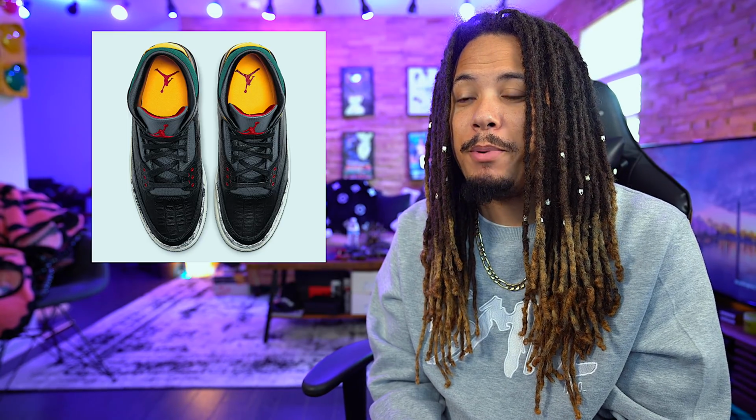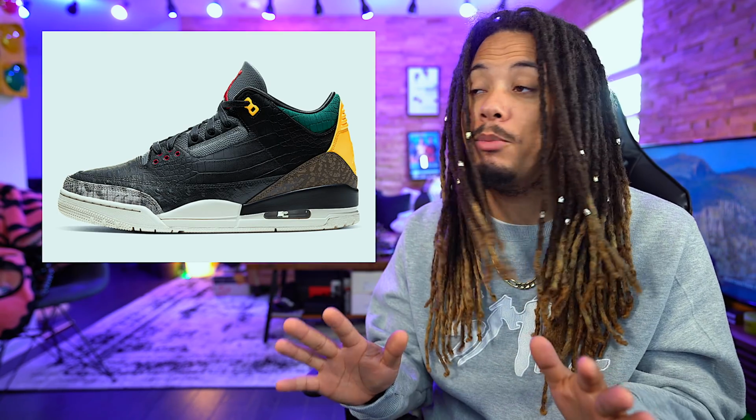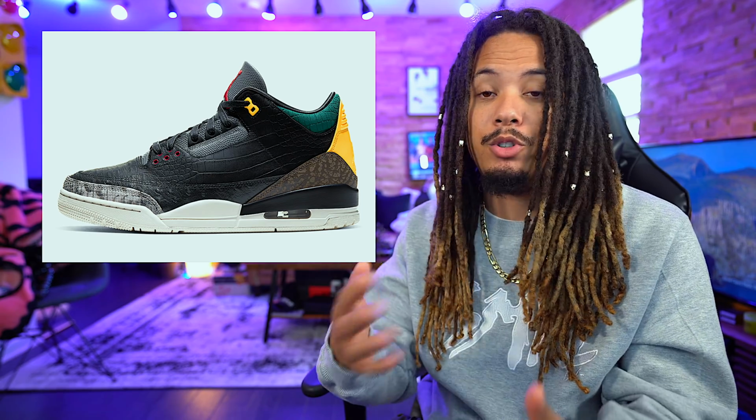Coming in at number 9 is the Jordan 3 Animal Instinct, set to release on June 6th. The retail is $225. Between these and the Safari pack, I feel like these are going to do better. More. So I don't know what the hell word I'm trying to say. For the most part, I guess. I don't know what word I'm trying to say right now. It did not want to come out. It was too much going on.